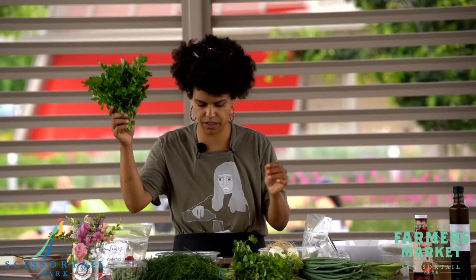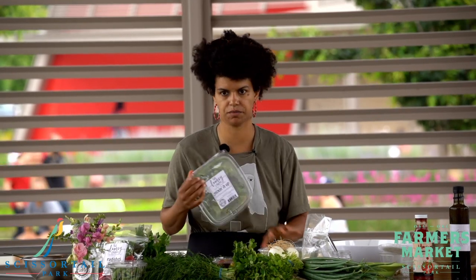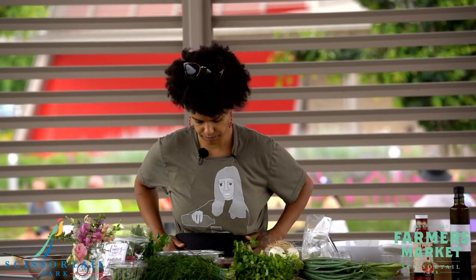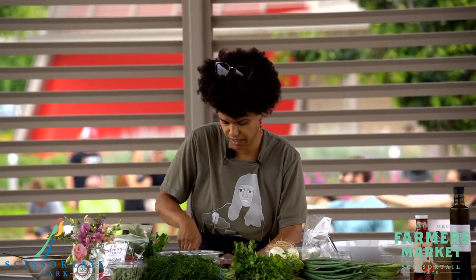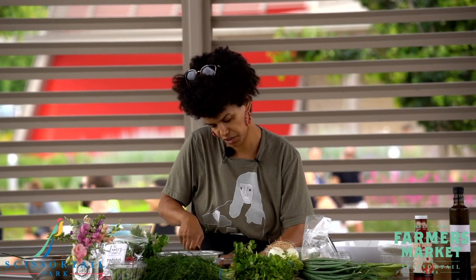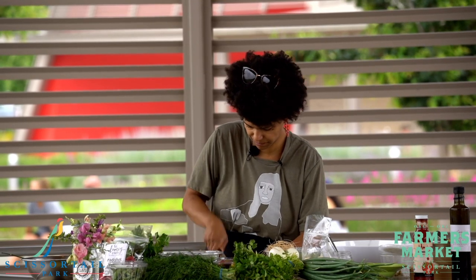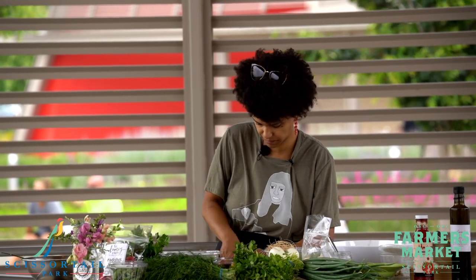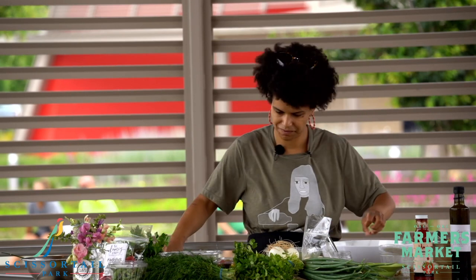This is parsley, dill, we have cilantro, and then I have two different lettuce mixes, one from Looney Farms, and then A&H. If any of this is sandy, we probably can't eat it, unless you want to eat the dirt. It's good for you. What does it mean when it's sandy? Probably because it needs to be triple washed, like lettuce.